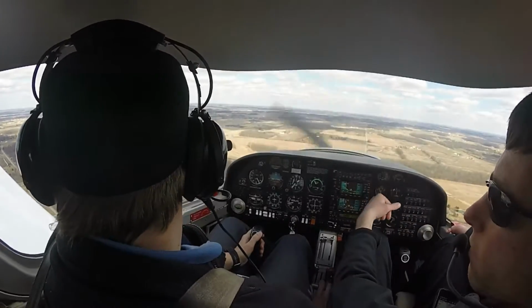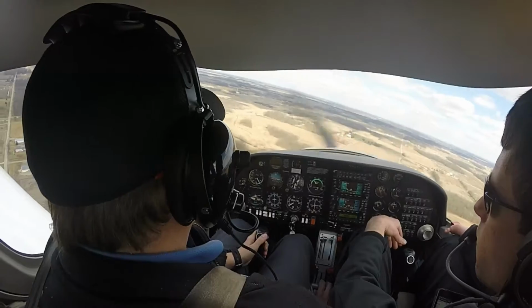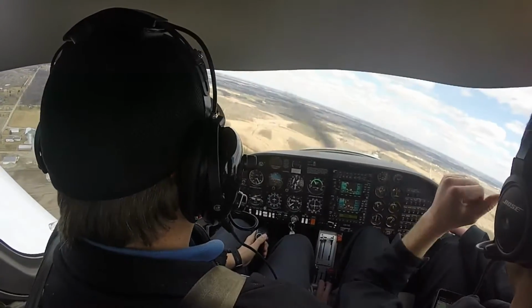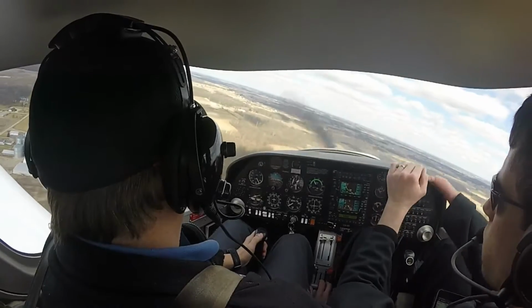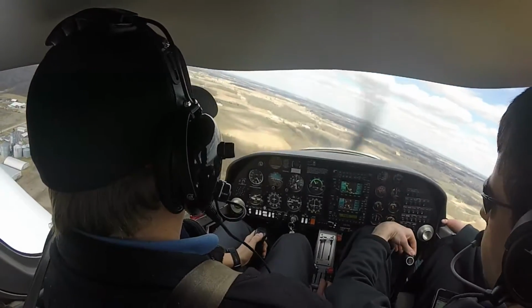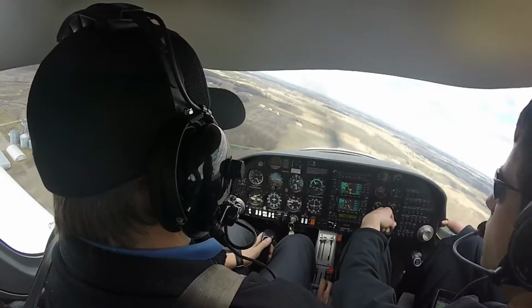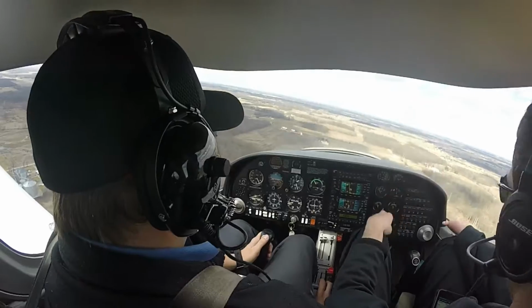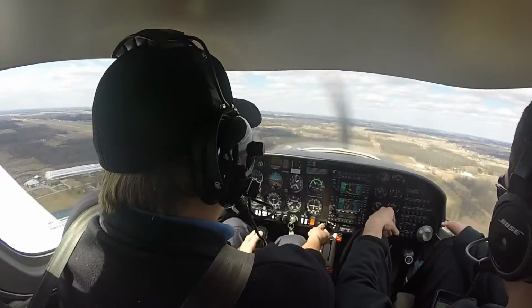Now you can make your left turn here on base. And I want to keep you at 70 for now, so don't slow it up any more than this. This is a good nose position. When you look out front, this is about what you want to see. DeKalb traffic, Diamond 7 Tango X-ray, left base runway 27. And roll wings level. And we can put in full flaps now.